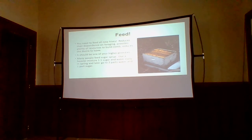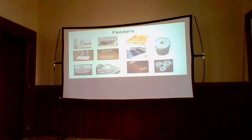Feed. They need sugar water. If not, they're going to have to use nectar that they've collected, and that's going to take away from the honey. We talked about the ratio. There's 2 ways to get in a fight with a beekeeper. One is arguing over which way the inner cover goes, if the shadow side is up or down. The other way is what mix to feed during the time of year. Basically, it doesn't matter either one, as she already talked about.